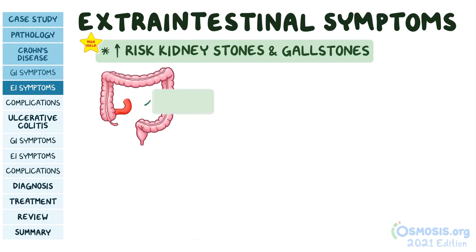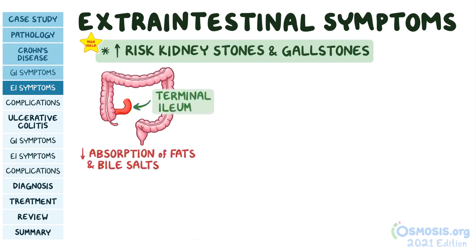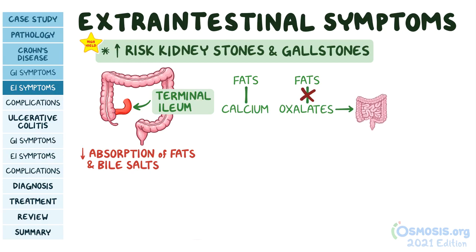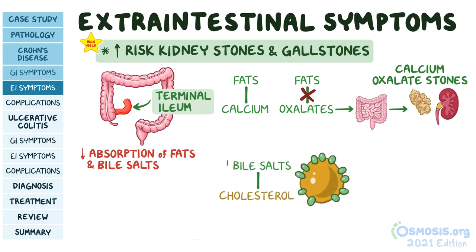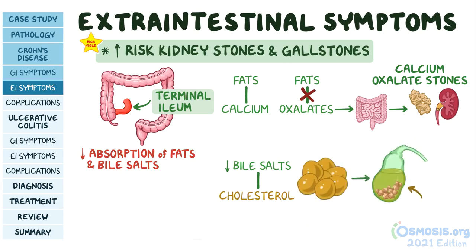That's because damage to the terminal ileum decreases absorption of fats and bile salts in the intestine. The fats bind to calcium, which prevents the calcium from binding to oxalates. Free oxalates are absorbed in the intestine and eventually lead to calcium oxalate stones in the kidneys. On the other hand, the bile salts normally bind to cholesterol to make it water-soluble. If there's a decreased absorption of bile salts, cholesterol can collect and form stones in the gallbladder.